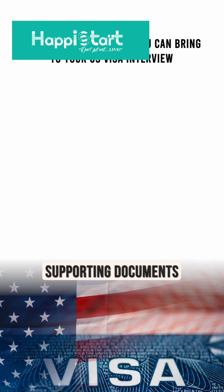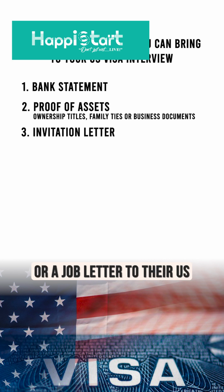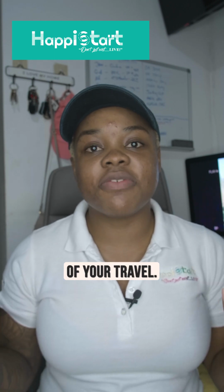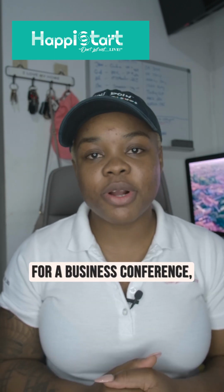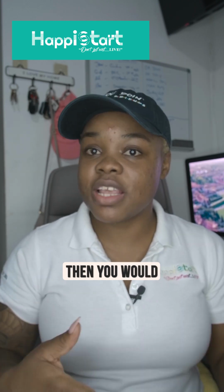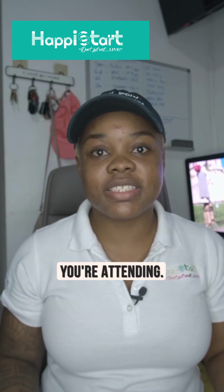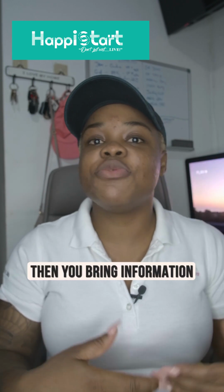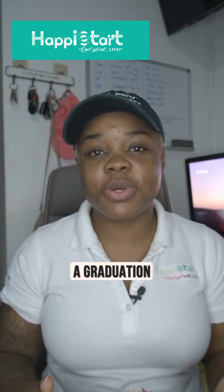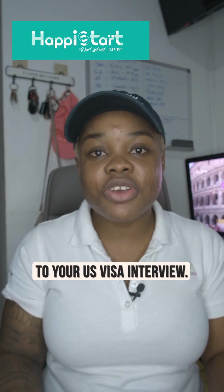An applicant can bring supporting documents such as bank statement, proof of assets, an invitation letter, or a job letter to their US visa interview. You will determine what documents you bring based on the purpose of your travel. So for example, let's say you're going for a business conference, which is the same visa as the tourist visa that is going to be issued to you. Then you would bring information from your job as well as information about where you're going and the event you're attending. Let's say you're going to a funeral, then you bring information about the person that died and their relationship to you. Let's say you're going to a wedding, a graduation, or whatever event you're attending, then you'd bring information about that event to your US visa interview.